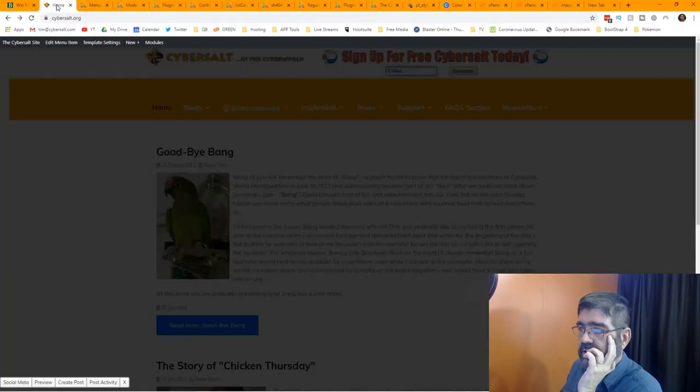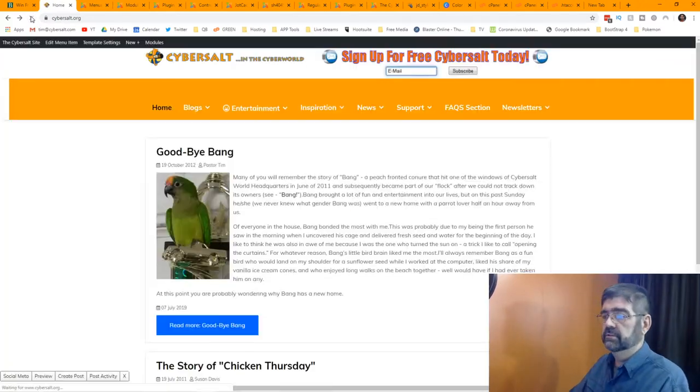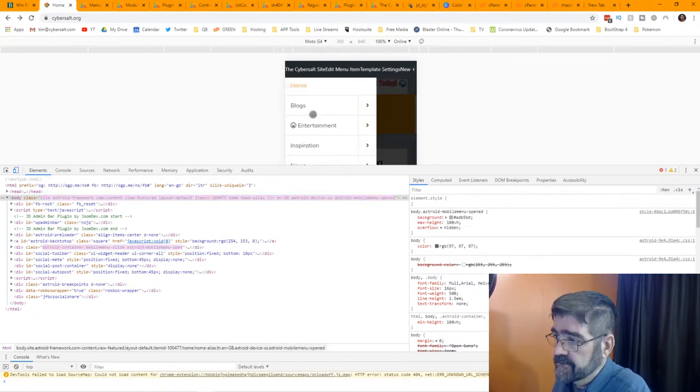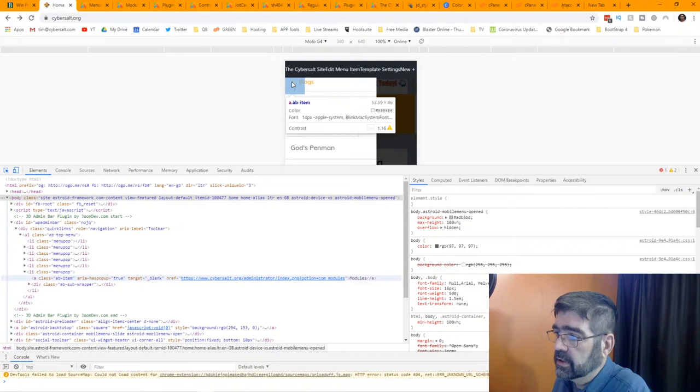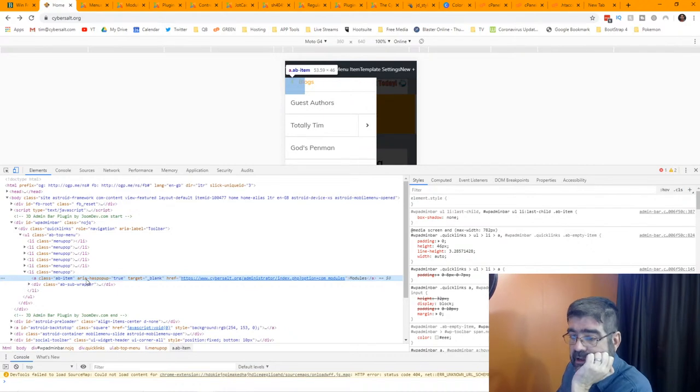So if we go here, home, we refresh, we'll go F12, and we will go and open up the menu. Blogs. Now I want to change that little chevron up there. So I'm going to inspect element. Class AB item area has pop up true. Mouse over here down the left side till I get to, that's the thing.